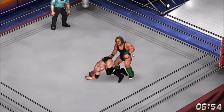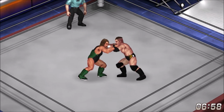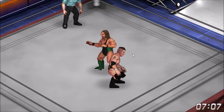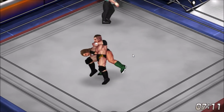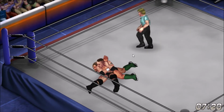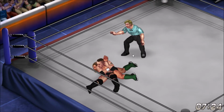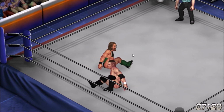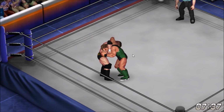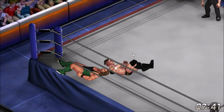But Dunne reverses with stiff elbows to the head. And now puts him on the shoulder and hits a gutbuster one more time. But MJF with an arm breaker variation. And now the arm breaker. Armbar or arm breaker, whatever you want to call it. Charles Robinson asking Pete Dunne. But I don't think Pete Dunne has ever tapped out in his life. One of the most physical individuals in the business.